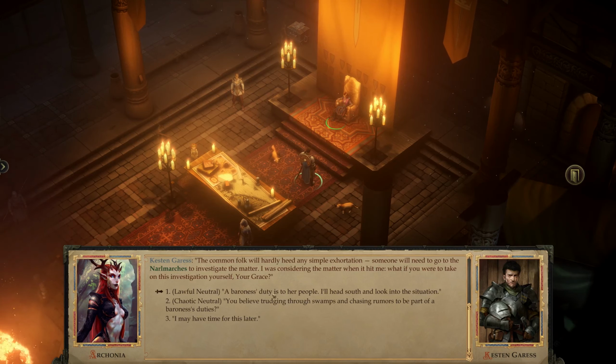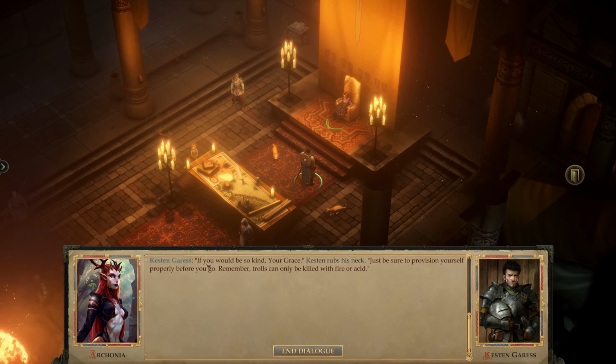Options. Baroness duties to her people, head south and look into the situation. Chaotic neutral, you believe trudging through swamps, chasing rumours to be part of a Baroness's duties? Time for this later. If you would be so kind, Your Grace. Gaston rubs his neck. Just be sure to provision yourself properly before you go. Remember, trolls can only be killed with fire or acid.